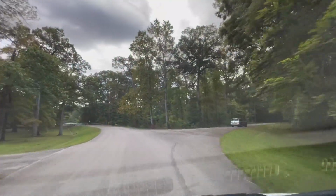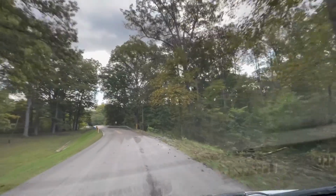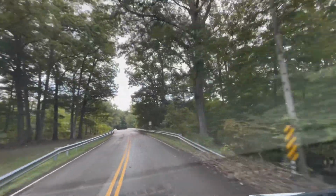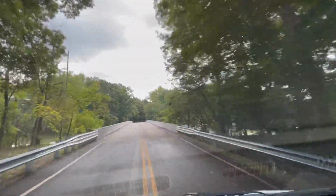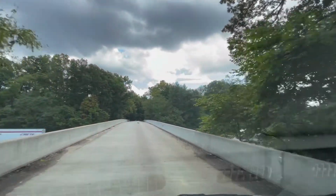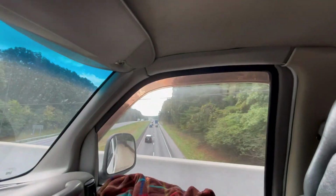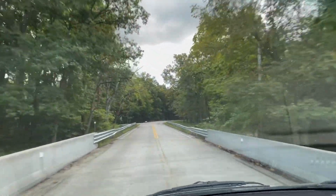Well, I thought this was pretty wild. Driving through the state forest, Clark State Forest here, and we found this. Splitting the forest right down the middle is I-65.